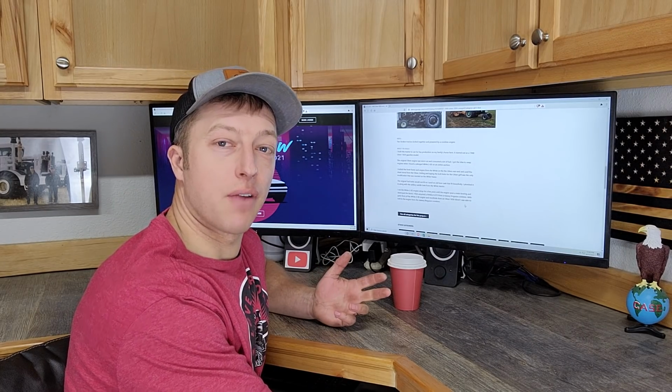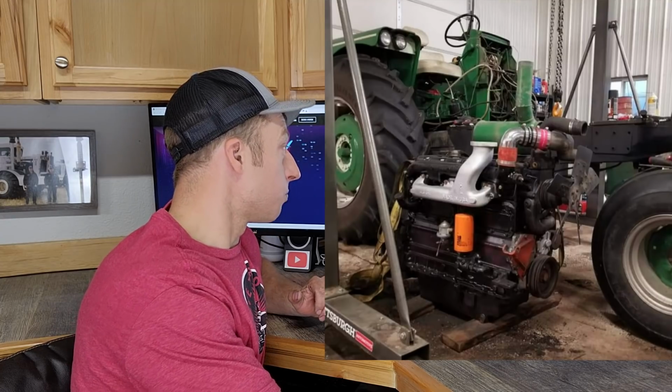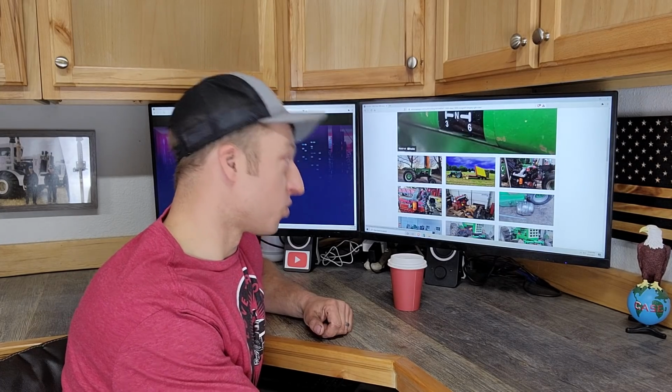The old 2-85 White engine spun a bearing, so he found an old Massey Ferguson Perkins 6.372 combine engine and swapped it out and put it in there. That's really cool, man. I bet that thing sounds sweet. Good work on it, great build, and you know what? That's a fully functional tractor right there. Nothing said you can't combine tractors.